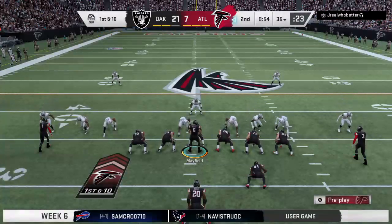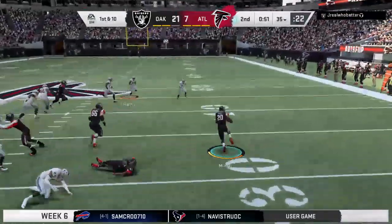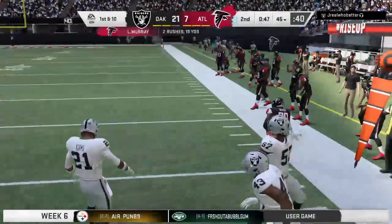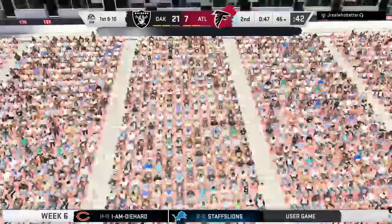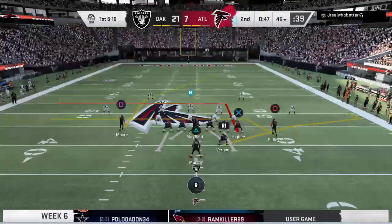Good starting field position for them as they come up 1st and 10. Here's Murray now as they run it to start the drive. And brought down, but not before reaching the 45-yard line. Now the Falcons going to use one of their timeouts as the clock's going to stop with 47 seconds to go in half number 1.